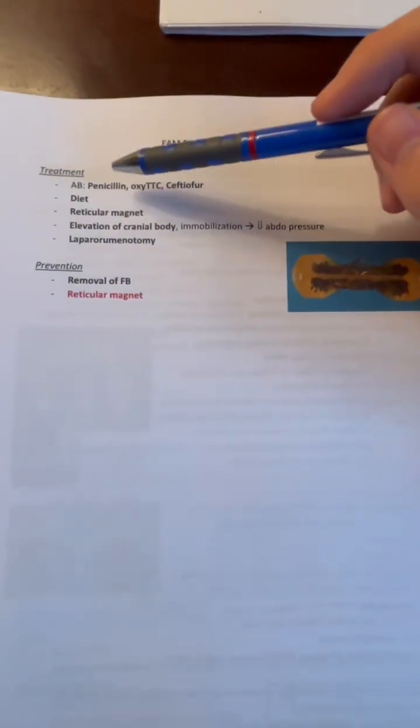And for the treatment, give penicillin and oxytetracycline and ceftiofur. You can also use a reticular magnet. And for prevention, remove the foreign body or use a reticular magnet.